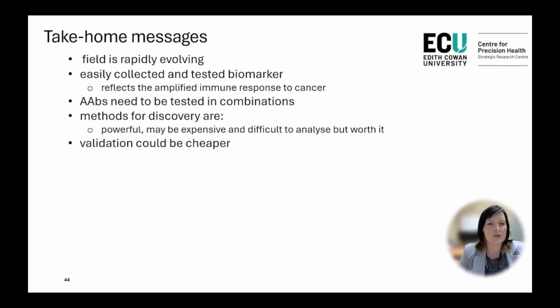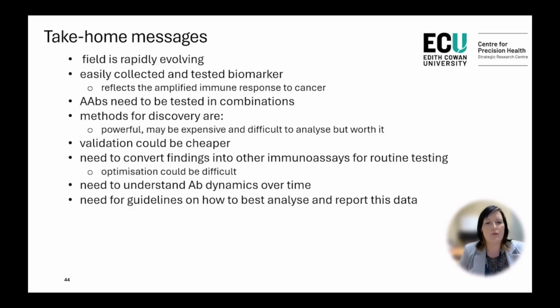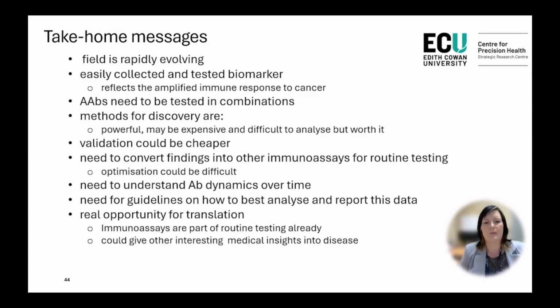For validation, I suggested the use of focus arrays, and we do need to be able to convert our findings into immunoassays other than protein arrays for routine testing later on. Now, the optimization of those assays could be quite difficult and take some time, however. We generally need to understand the autoantibody dynamics over time a little bit better. And so far, there are no official guidelines on how to best analyze and also report protein microarray data. There's lots of publications and advice, but it would be great to have an official guideline available.